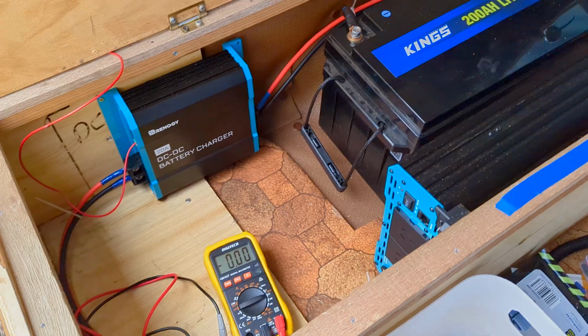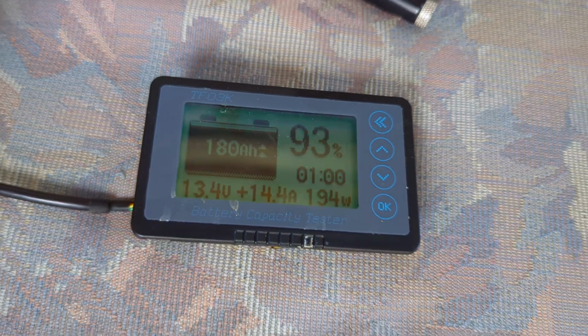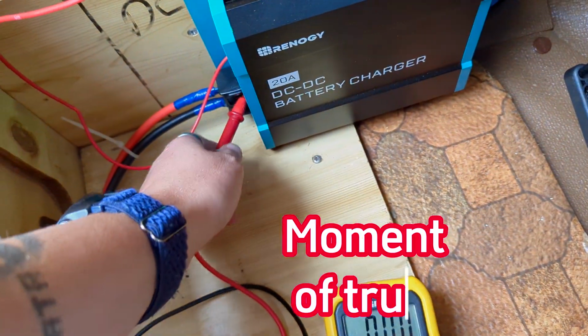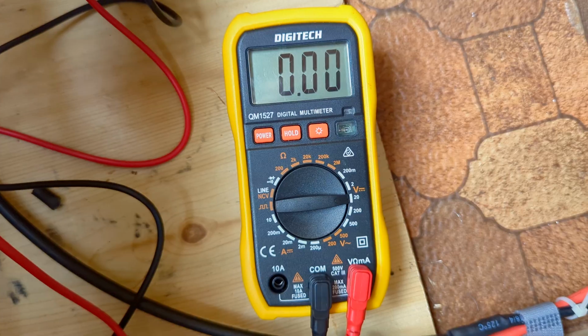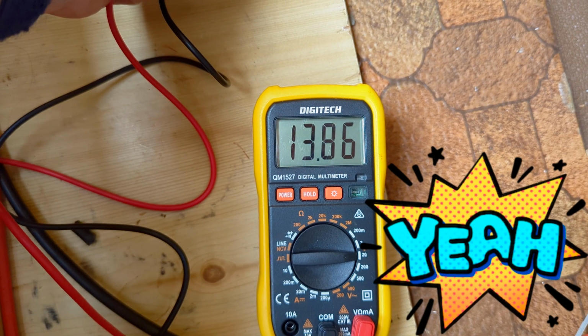So we got the car on right now, and the battery monitor is saying it's giving us plus 14 volts. And then when I stick on the voltmeter, yay, everything's working, so pumped.